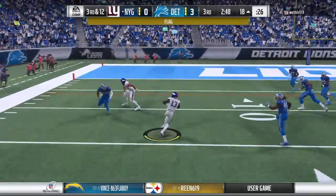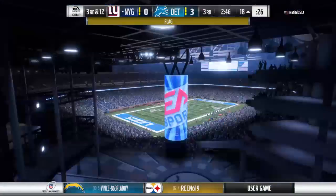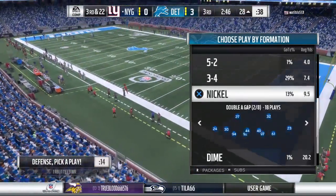Now it's Griffin. He finds his target, Beckham, and he'll take this into the end zone. Now, hold on here. We do have a flag down. So let's see what this is about.